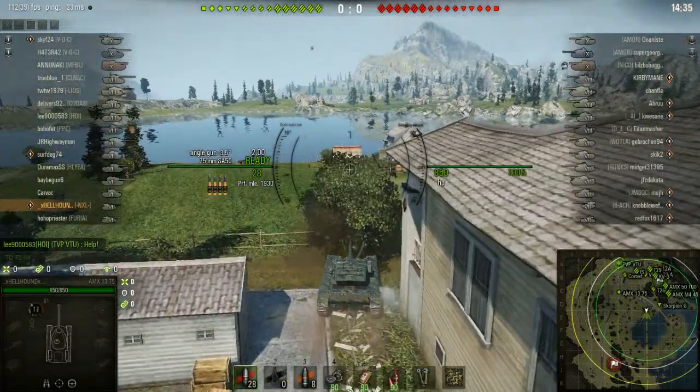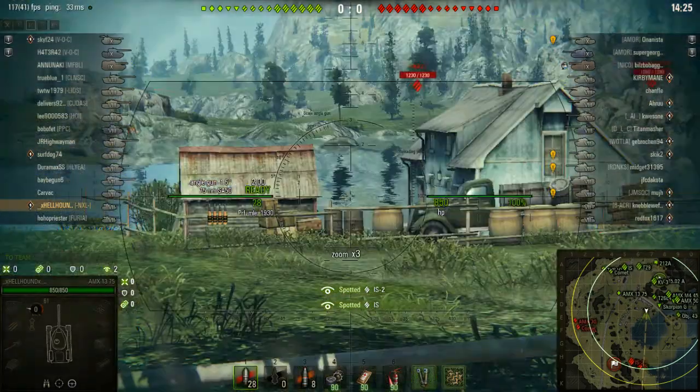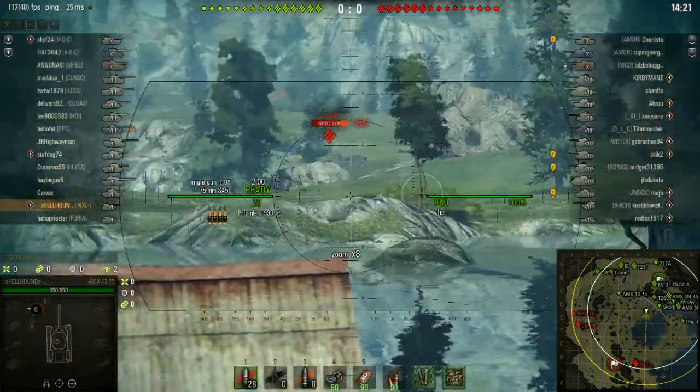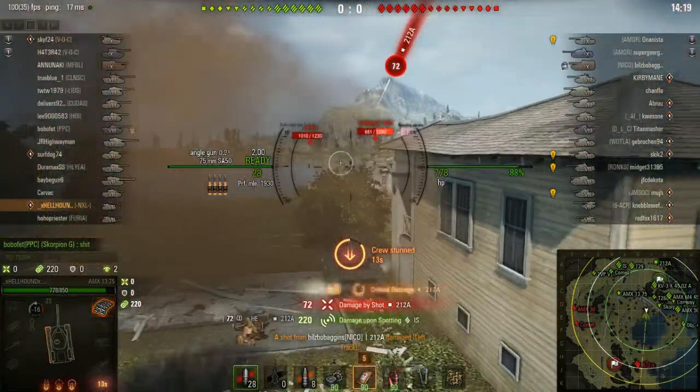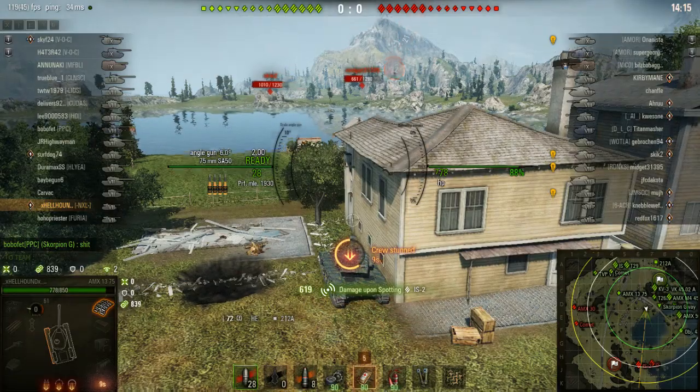So he knocks down a tree here, which isn't a bad idea. Gives himself some concealment so he can spot. And now what Hellhound is doing here is a passive setup. So you have binocs and you have camo net. You can see he spots a couple of enemy heavies. Ooh, that was lucky. Already hit him pretty early.